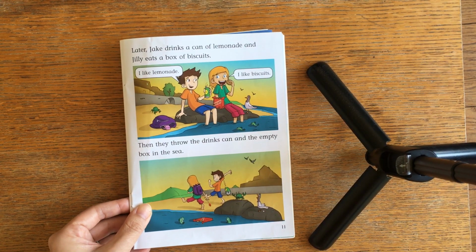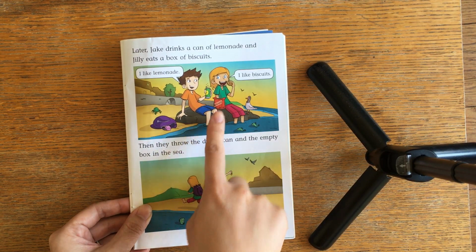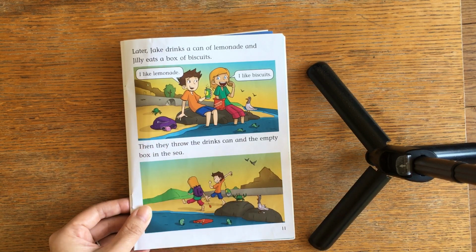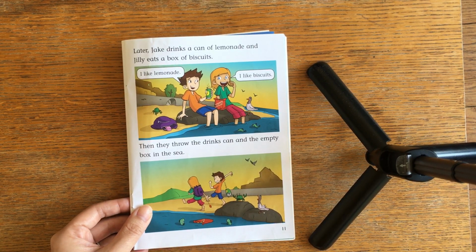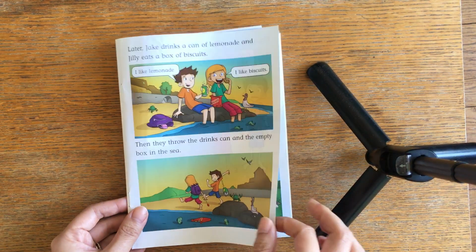Later, Jake drinks a can of lemonade, and Jilly eats a box of biscuits or cookies. I like lemonade, says Jake. Yummy, I love biscuits. Then they throw the drink can and the empty box into the sea. The bird, the crab, and the fish go, oh no. They are a bit shocked.